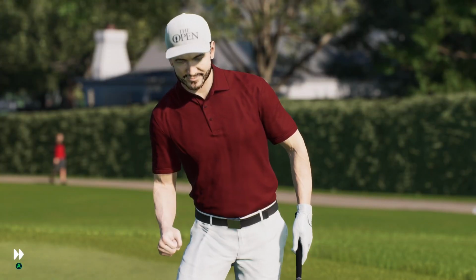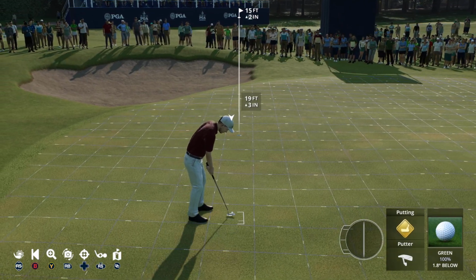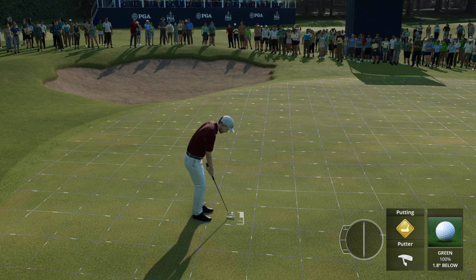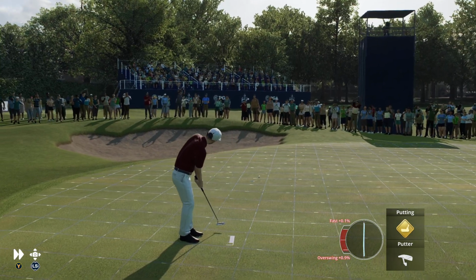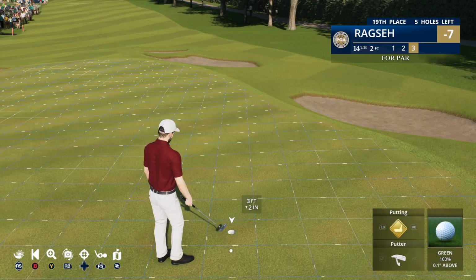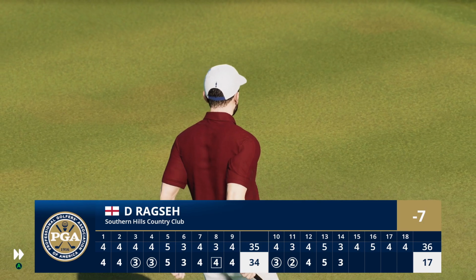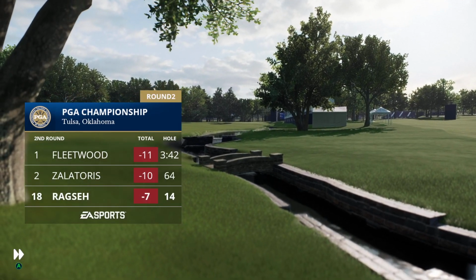Solid shot, and sometimes solid throughout the round will win the day. That's gonna scoot a foot or two by. No issues there. It is a par here at 14. And he'll stay right where he is.